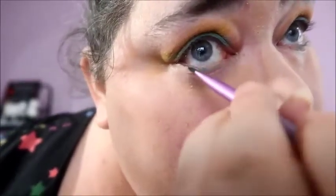So I could go back into Kiki a little bit and just get it down there. Does anybody else notice how, like, when you're doing like your lower eyeline, you tend to open your mouth? If you're not talking, that is. Okay, so we got that.